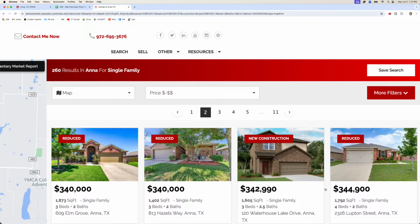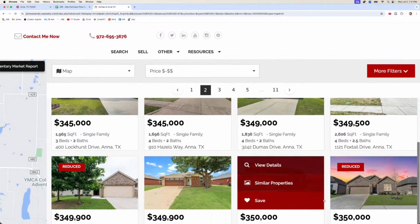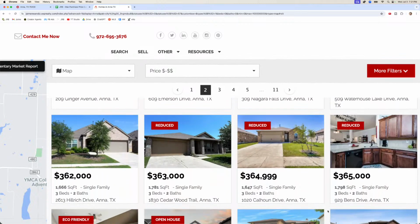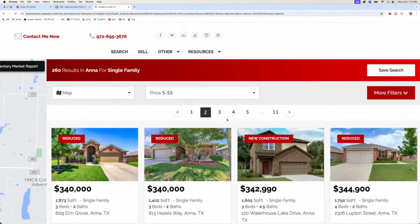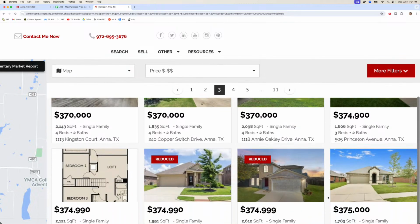We're not going to go through all 11 pages, but just showing you some different options. At $350,000, we're still getting into new construction territory. The further we travel away from the Dallas-Fort Worth Metroplex, the more new construction we're going to run into, which allows us to have options. This becomes more of a buyer's market because of that.